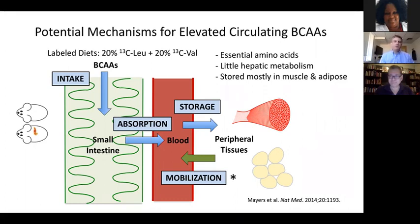And what turned out to be the mechanism that appeared to be operating here was that all of these aspects, intake, absorption, storage, were all the same. But in the mice that had tumors, there was mobilization of these amino acids from muscle and, well, at this time we knew muscle, but also it turns out adipose tissue, that was leading to higher levels in the blood that we could then detect, again, using the labeled diets.